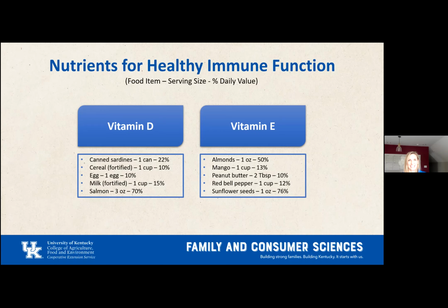And then we also have some pantry items here that are shelf stable. So whether that's purchasing some almonds or sunflower seeds so that you could throw them on a salad, or even peanut butter or a nut butter, that would be a great option to be able to add a little bit of vitamin E into the diet.